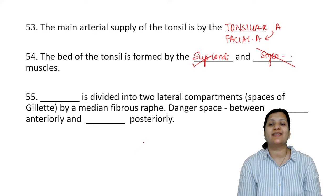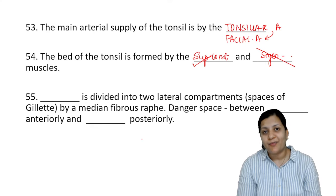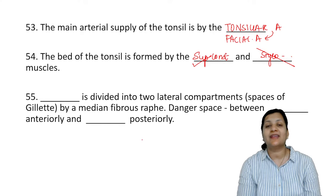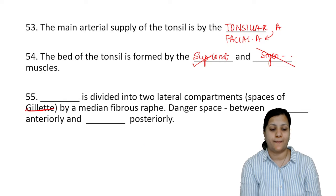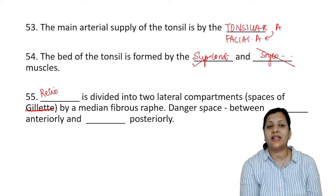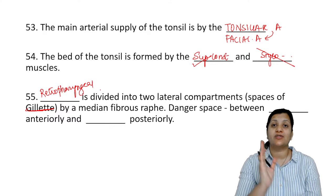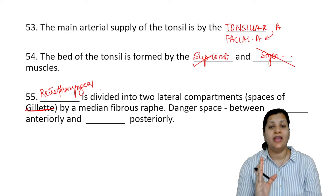Now, which space is divided into two lateral compartments by a median raphe? Is it the parapharyngeal space, retropharyngeal space, prevertebral space, or the peritonsillar space? Which space is called as space of Gillette? Yes, very good. We have the retropharyngeal space. These retropharyngeal spaces are paired spaces on either side of the midline, which are separated by a median raphe, and they are called as space of Gillette.